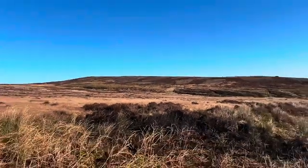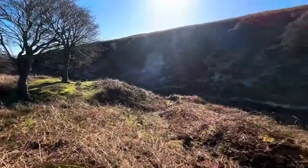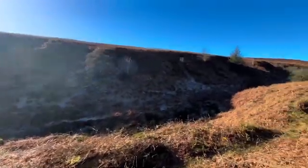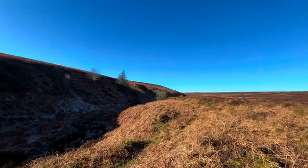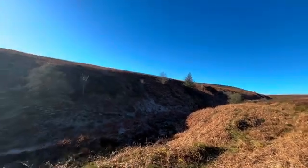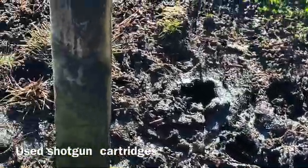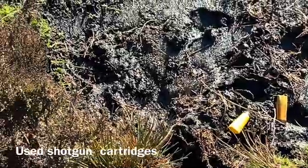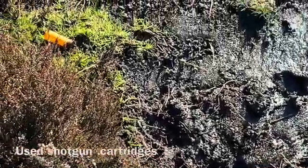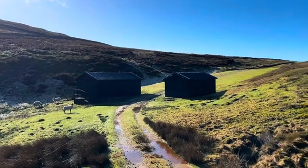So I've just crossed over from the trig point to Emlin Brook. There's no paths, and it's very marshy and boggy underfoot. And landowners complain about walkers leaving litter. Some contemporary shooting cabins.